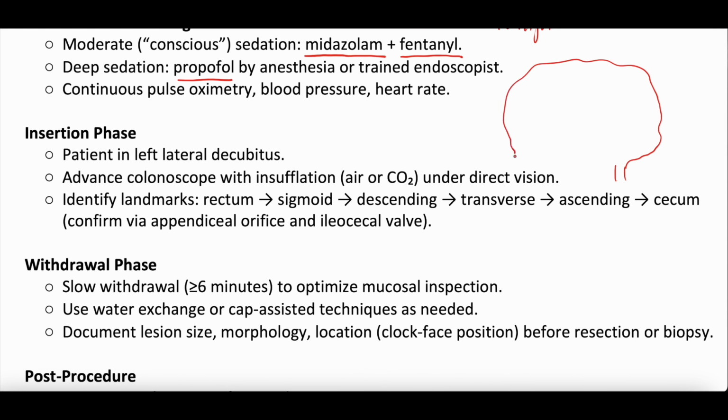I'm just going to draw a colon quick. So this is the rectum into the sigmoid, into the descending colon, transverse colon, ascending colon. And then the cecum is usually this part here that goes into the small bowel or the ileum. So this is cecum. So the colonoscope is a camera, quite literally. It's entered into the rectum. It goes into the sigmoid.